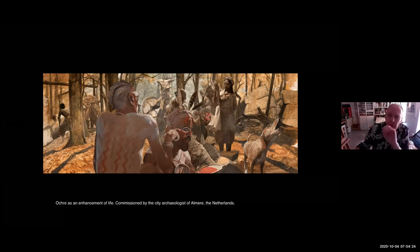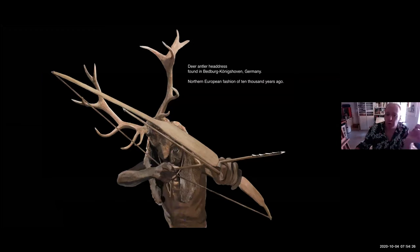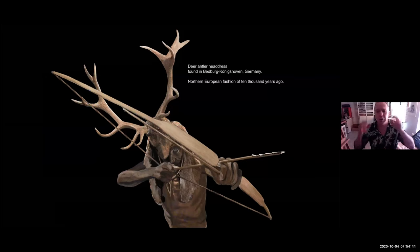I do that in my own work on a smaller scale. So I have, for instance, this Mesolithic prehistoric headdress. This headdress was found perfectly intact. I haven't made anything up about it. The way it was worn was figured out by archaeologists in Germany. They figured out how you would have to wear it for it to sit comfortable on the head. And one way is that the back of the antler arms, or whatever you call them, they're actually hollowed out. So the actual thing is much lighter than it looks.